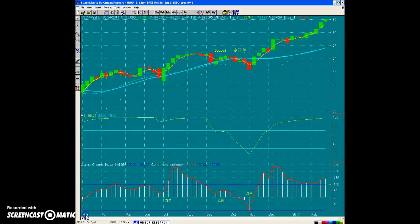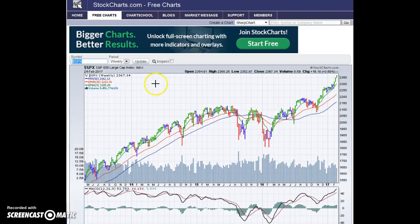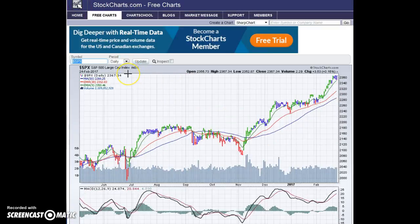Let's see something else. Just a quick look at the impulse bars, because we're running out of time on this video. We can see that the weekly chart on the S&P is still green, so we're allowed to own the S&P or buy the S&P. On the daily chart of the S&P, we see we have a blue bar at the right side of the screen, so we're allowed to either go long or short. And since the weekly chart is on green and all the other indicators we looked at look so positive, I say we stay with it. We stay with the long positions.